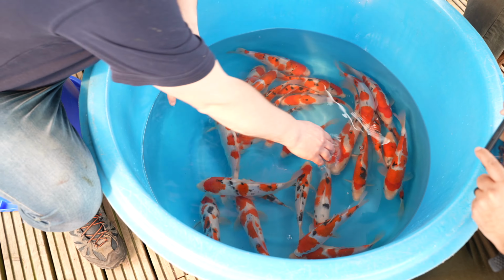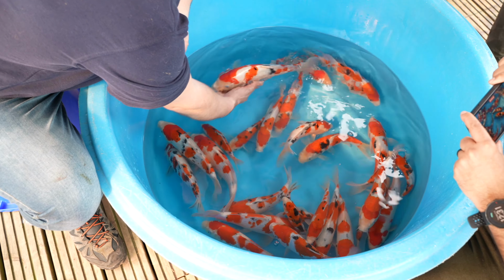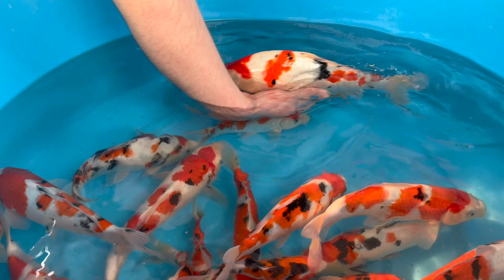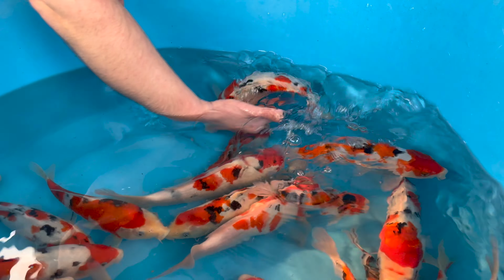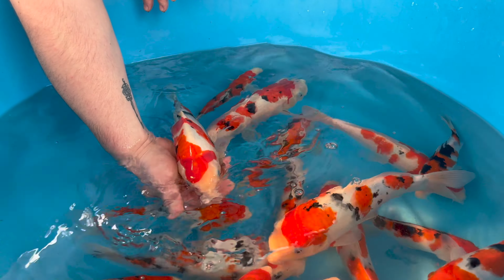I don't think we can ignore this big one because it's everybody's dream to have a nice big fish, isn't it? So I know it's the biggest. The sumi's quite nice. There's plenty of sumi on the shiroji. Look, I like that. The benny pattern, pleasing.